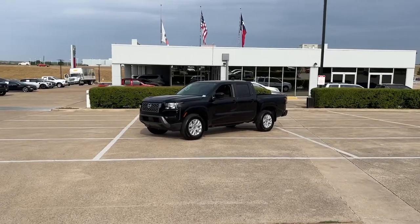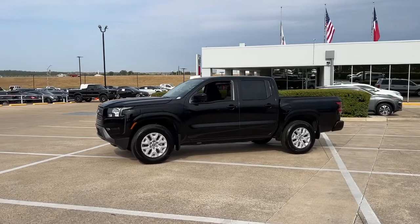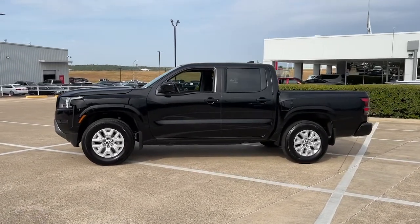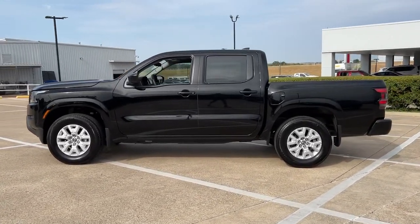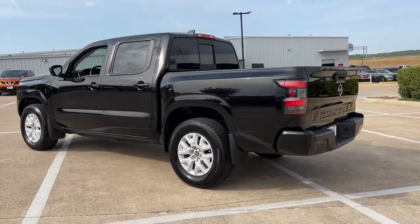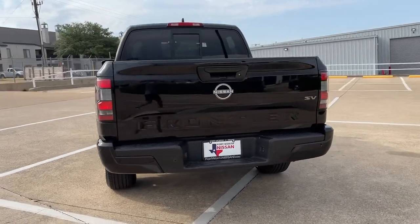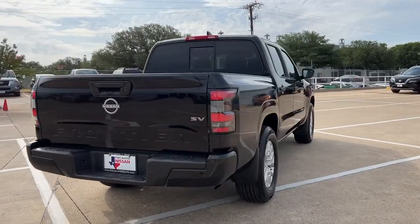Your next car could be the 2022 Nissan Frontier. This vehicle is an outstanding buy with fewer than 15,000 miles on the odometer. Make comfort and convenience part of every job in this well-equipped Frontier. This midsize pickup is built to work as hard as you do, and it's available at an exceptional value.